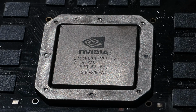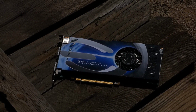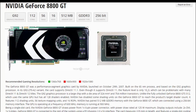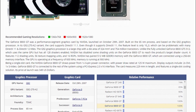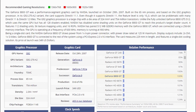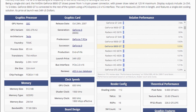So in 2007, NVIDIA took G80 and gave it a complete refresh with G92. When G92 launched with the 8800 GT, it was cut down a bit from the G80, dropping down to 112 shaders, only 16 ROPs, and the memory bus was cut down to 256 bits wide. But it did gain a healthy boost in the TMU count to 56, and the clock speed was bumped up to 600 MHz and the shader clock to 1500.